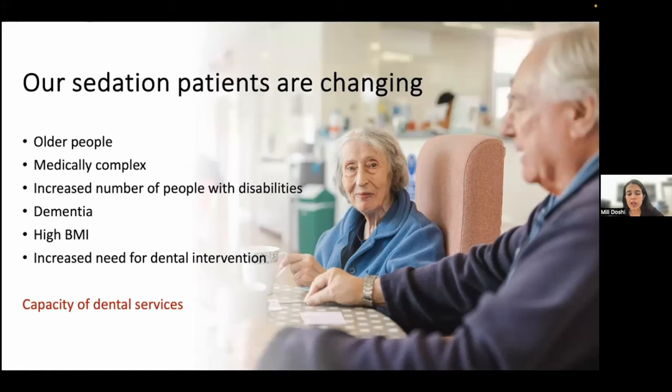And at the other end, we have the capacity of dental services. I've spent a lot of my time working in community dental services in primary dental care, and I trained in community dental services where we were doing sedation. And it's really important that we continue to do that, because this population cannot always access hospitals easily. Often we need to be providing sedation closer to where they live. And we're always very pro doing as much sedation in a safe and effective way in primary care.